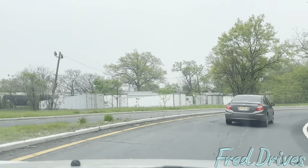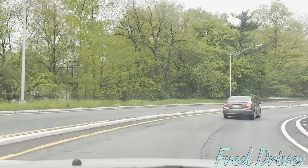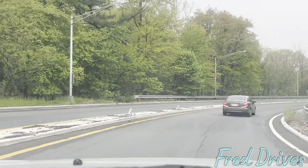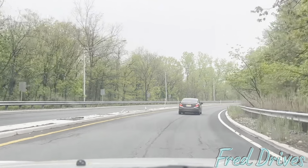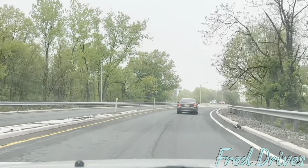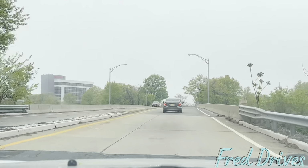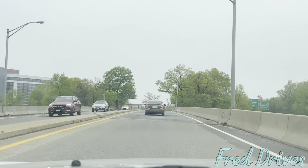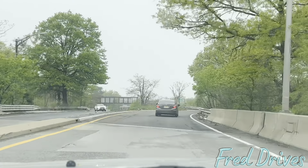Right now we're doing a driving tour of some sections of Saddlebrook. And as soon as I get the chance, I'm going to pull over, get my bearings, and continue the drive. Many of you will remember this iconic interchange here, coming off of Route 80, going into your town.